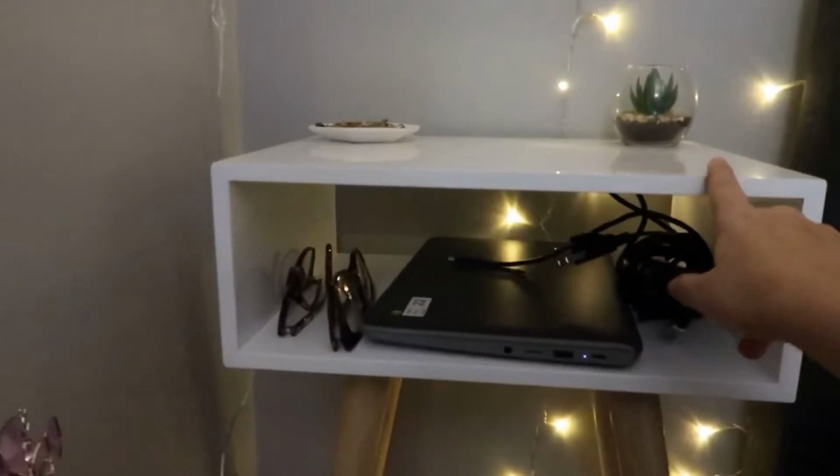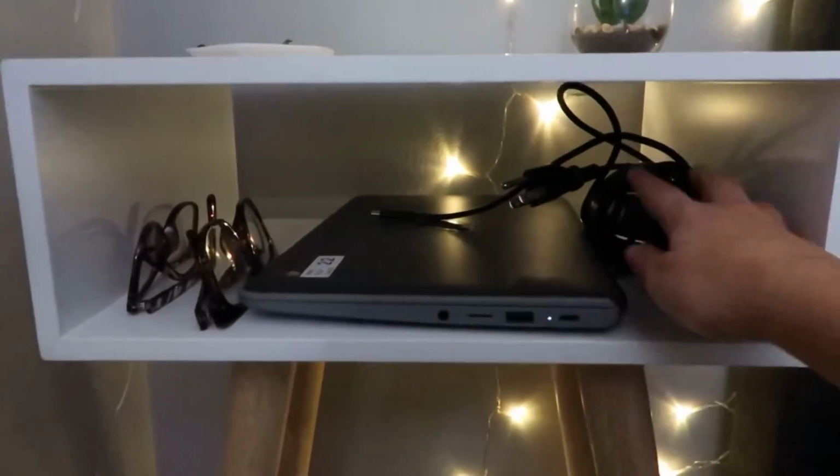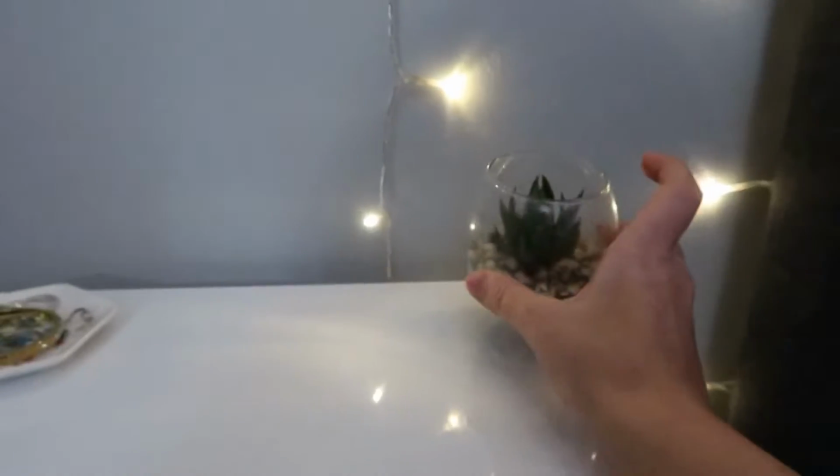Could be wrong, but yeah. Then in this little corner, I have this same end table that I have over there. I have my school computer, and then its charger, my blue light glasses, this little dish thing, which is actually from the dollar store. And then I just keep all my favorite jewelry things. And then another one of these little plant things.